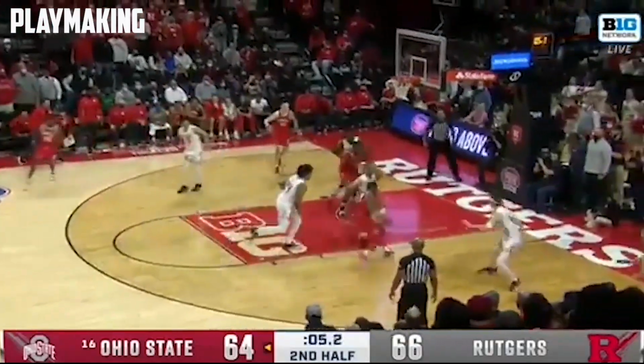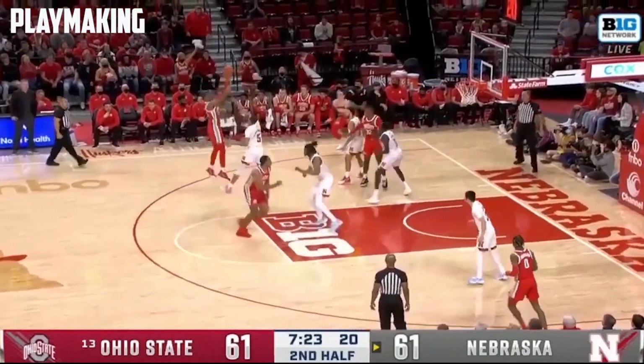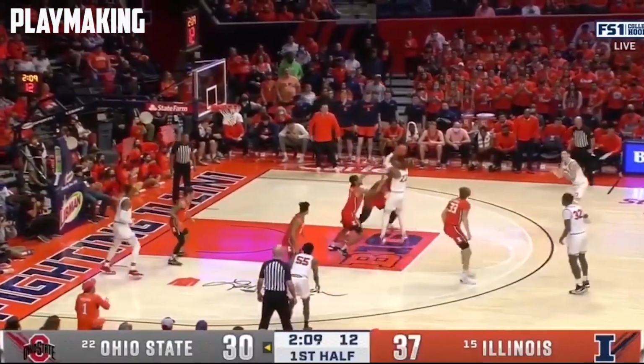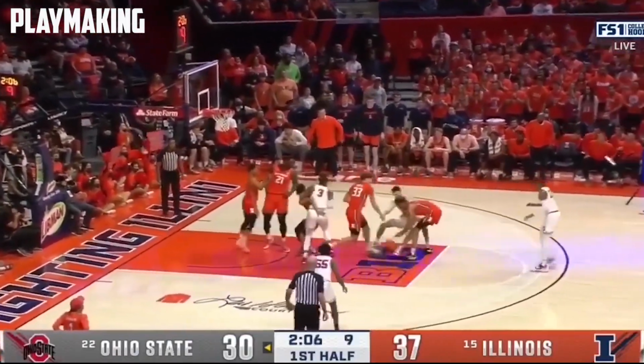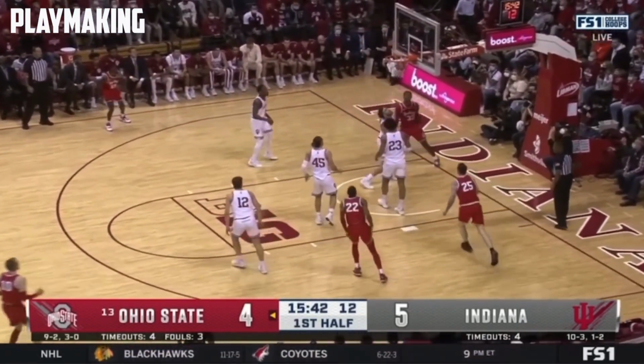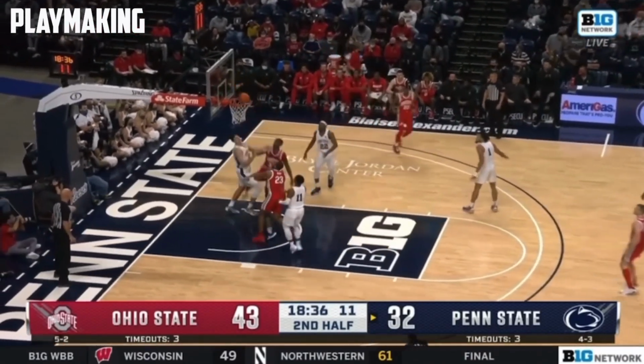Also, sometimes Malaki Branham gets tunnel vision, only looking to score, and he's kind of a bit predictable with his moves. At times it looks like he's set his mind on what he's going to do, so he just doesn't really see the holes in the defense and the opportunities to set up one of his teammates. So I probably wouldn't trust him to be my lead guard, but overall I think he'll be an excellent secondary creator, an excellent scorer out of the pick and roll.